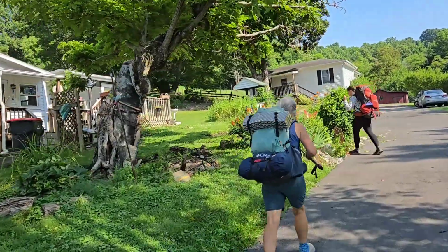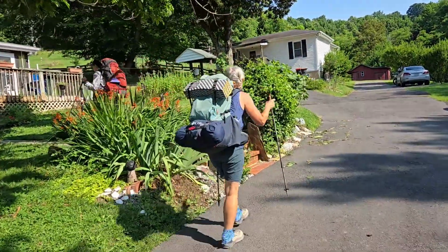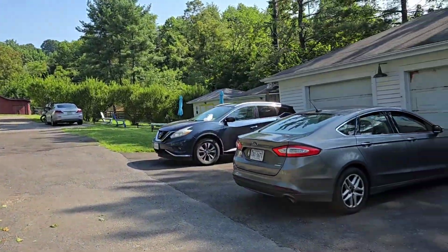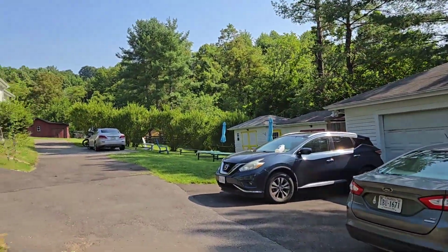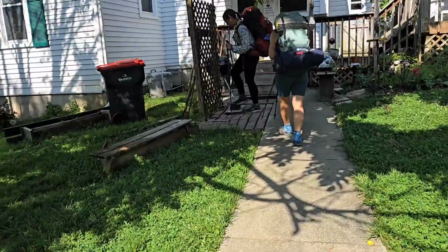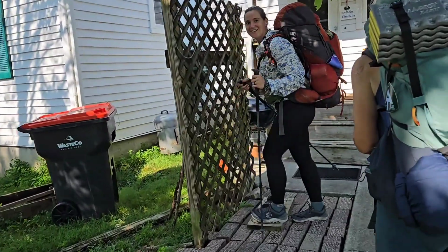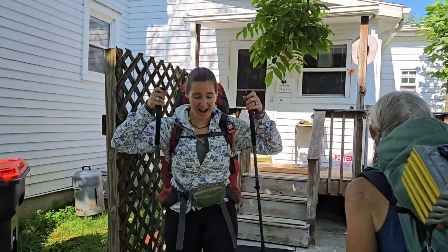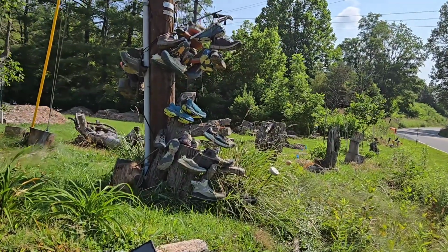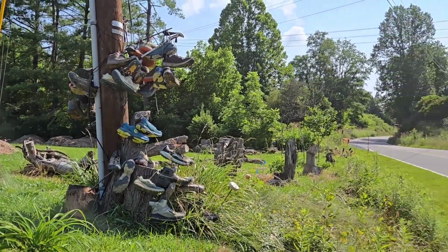The only reason we didn't stay here is because their bunkhouses are not air-conditioned sheds. They are right over there. So it's just too hot. But we are going to leave half of our food here so we don't have to carry it all. Yay! They have this, I don't know, what is this, a shoe graveyard. Some of them look decent.